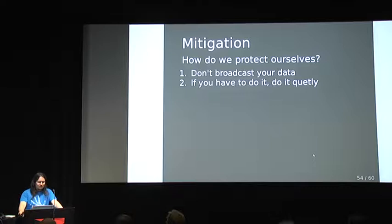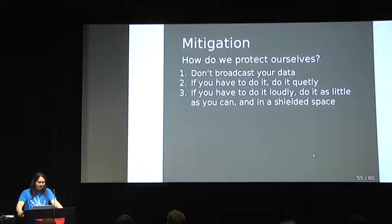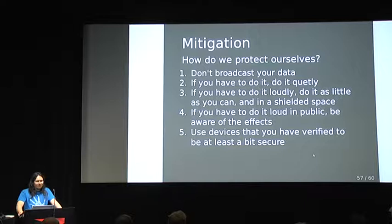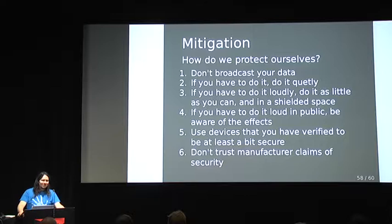So if you have to do it loud, that is over a long distance, do it as little as you can. Keep the transmitter off whenever possible, and have some shielding. If you're in a place with thick walls, that already solves the problem. And if you have to do it loud in public, you have to be aware of the risks. So, use devices that you've verified yourself to be secure, or none at all, and don't trust the manufacturer. Because seriously, the manufacturer of that decoder chip actually wanted people to use it to unlock their cars. It's like, that's a recommended application.